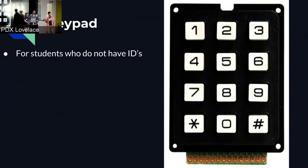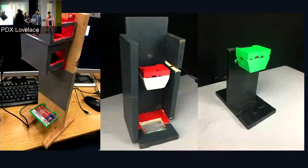And then basically we wanted to add a screen, but we were thinking about an LCD display. And if we had more time, we were also going to work on the keypad for if a student doesn't have their ID with them, they can just type in the number. So here we see our version 1, 2, and 3. You can see it got a lot smaller and a lot cleaner looking.